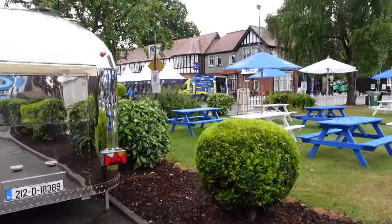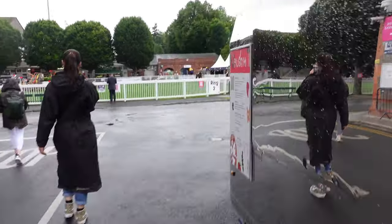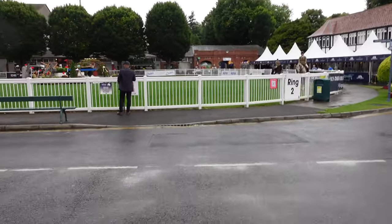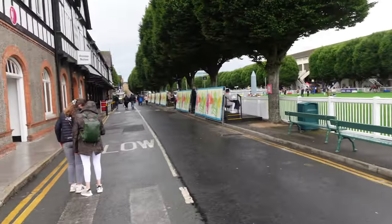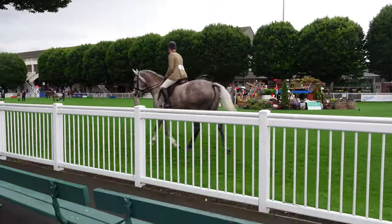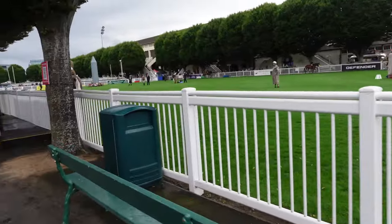You come out of the building and into this central area, which is normally a road, and it takes you to the main ring here. This is often where they have the working hunters, but it's a hell of a show. This is not even a quarter of it. The main arena is just behind. So there we go, we've got the showing. I think this is lightweight hunters. We've got stands that have been set up.